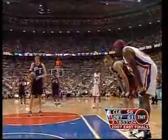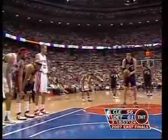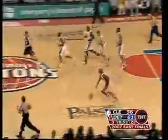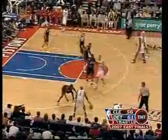Cavaliers 19 of 21 at the foul line. Ilgauskas hitting on all 4 of his attempts. 61-56 Detroit, early third quarter. Prince with the step. Tayshaun Prince with 8 points all here in the third.